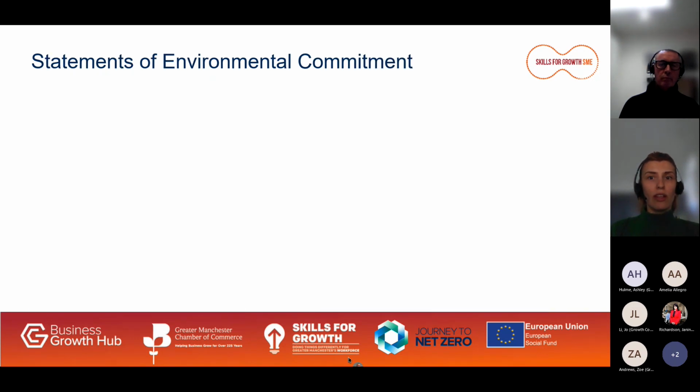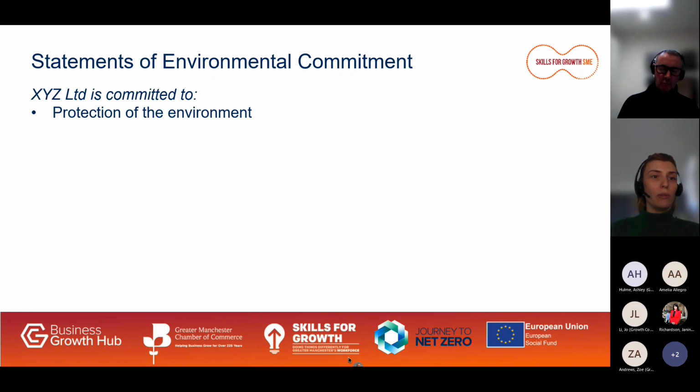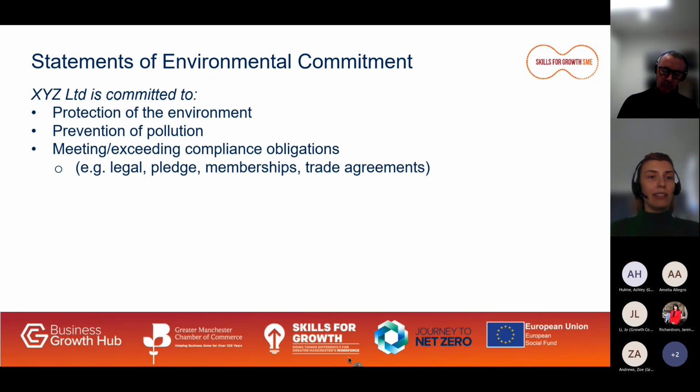As I mentioned earlier, there are 3 standard commitments which we'd expect to see in any business's environmental policy, regardless of size or sector. For example, an organisation is committed to protection of the environment, prevention of pollution, and meeting or exceeding compliance obligations. Compliance obligations can be legal obligations, but they can also be obligations that you have implemented within your organisation. So that could be pledges or memberships.